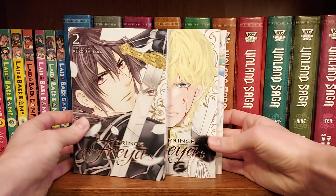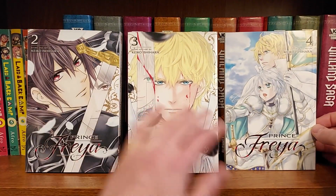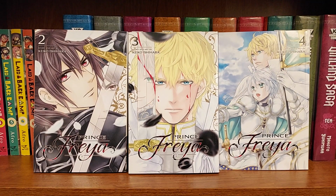This is Prince Freya, volumes 2, 3, and 4. I bought volume 1 of this a long time ago in a Barnes & Noble, actually. That's how I discovered it. I discovered it on the shelf, and I decided to pick it up. And I never ended up buying more of it. It just sat on my shelf.